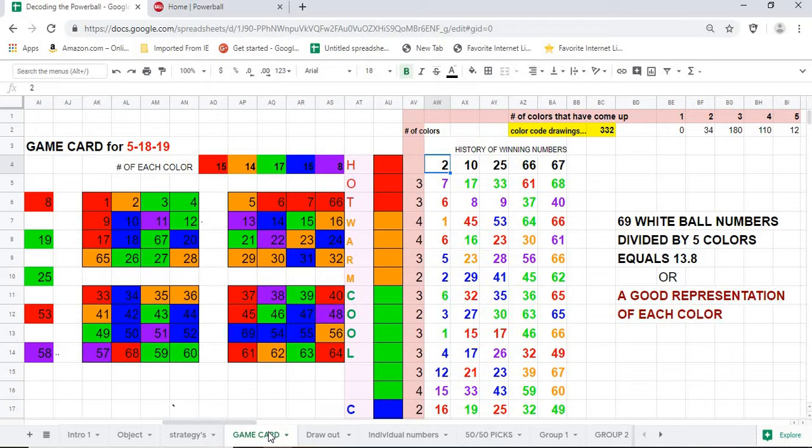Okay, so if you've never seen my videos before, why I make them is to show you how to use my game. So what you're looking at here is what I call the game card. This is a format that I came up with that represents the 69 white ball numbers in the Powerball Lottery. I really don't have anything for the Powerball itself. My goal is to get all 5 white balls correct and win the $2 million prize with the Power Play option.